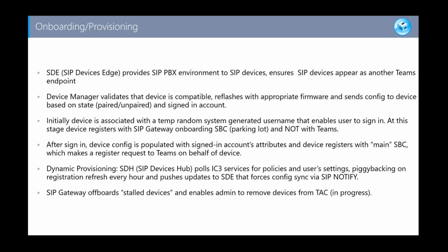All right, when we're talking about the dynamic provisioning, the device hub essentially polls every hour for policies and user settings through SIP NOTIFY messages, and it forces that config sync if there are any changes to the devices at that point. And like we mentioned, that feature of offboarding devices will give you the ability to remove the devices that you're no longer using directly from the Teams Admin Center, and that's in progress.